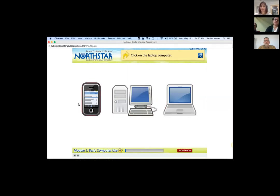You can see it's very clear. We don't have a lot of text early on, and there's not really much to confuse the learner. Again, if they want to hear the prompt repeated, they can click on the ear.